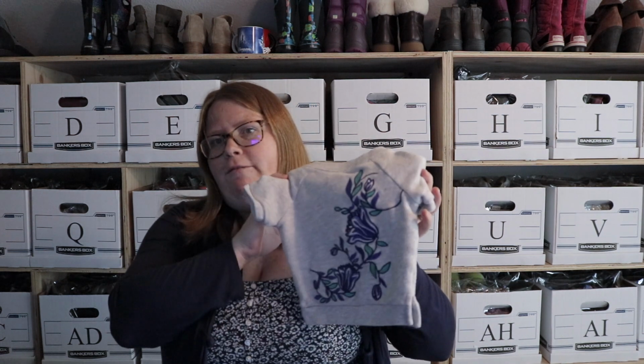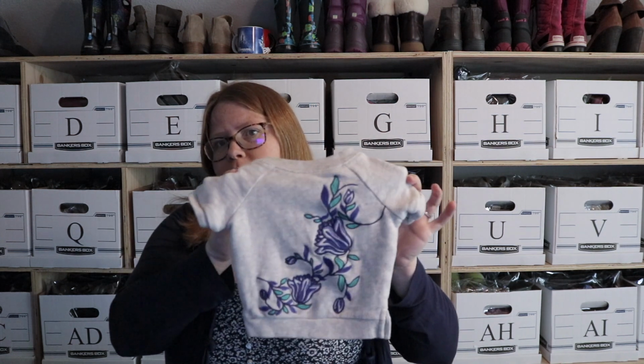Alright, just a couple more clothing items. The rest are going to be shoes. So next one is just a little baby tee collection, floral embroidered like short sleeve sweatshirt. This is a 3 to 6 month. Again, I don't always pick up small baby stuff, like 3 to 6 month I usually pass, but again, super cheap. It's going to fluff up my shop. It'll sell eventually, so probably $12 to $15 is what I'll get for that.